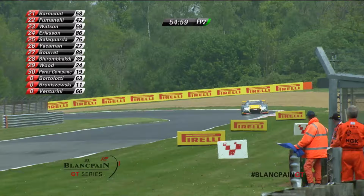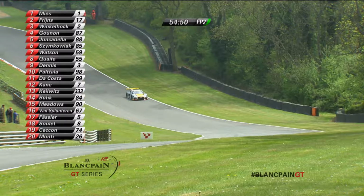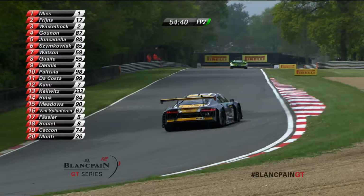Looking at the car that was fastest until a nanosecond ago, a sister Audi number one is now quickest. Christopher Mies, 1:25.034, half a second better than the best from Robin Frijns. But guess what? Robin's going better than his previous lap. He set his fastest first sector. And let's see if he can knit it together through the remainder of the lap coming up to Stirling's.